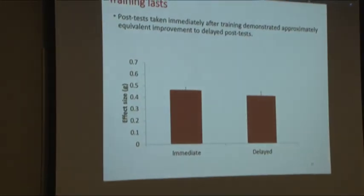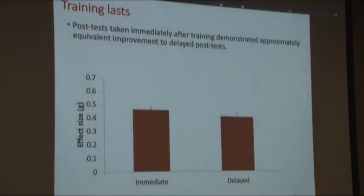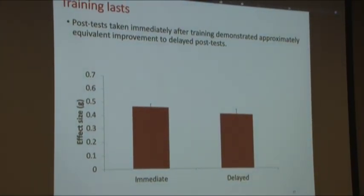We also found that in some studies, training lasts. Now, to be fair, this is showing whether there was an immediate test or a delayed test, and anybody who knows anything about psychology knows I've never seen one where delay was equal to immediate. That doesn't make any sense.